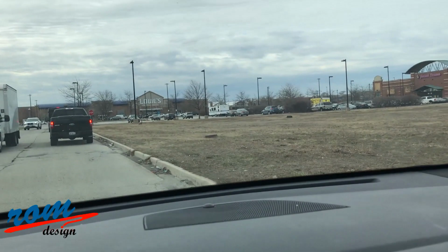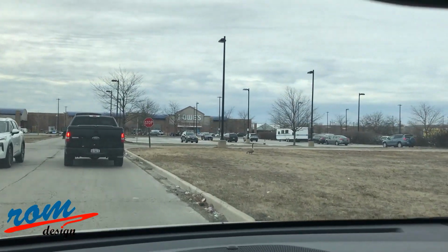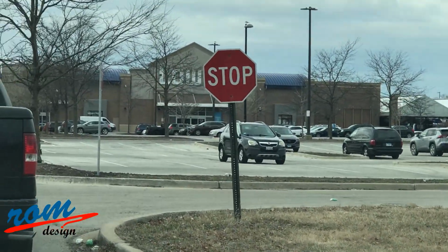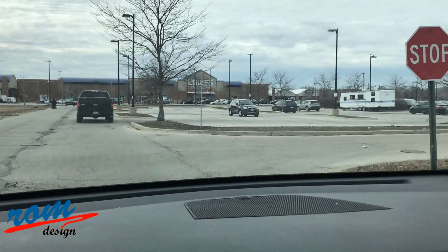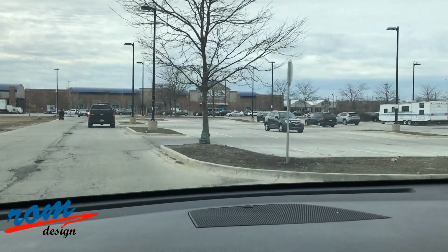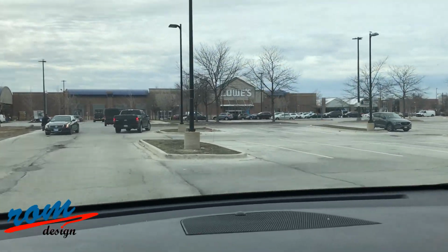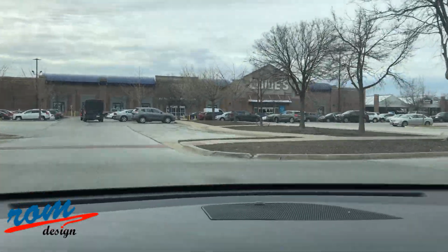All right. We're going to another store today. Lowe's is comparable to Home Depot. It's also another store for contractors and DIY people. So we're gonna go here and get some light fixtures. They have some good, nice design light fixtures. So we're gonna go get some selections over here. All right, see you inside.